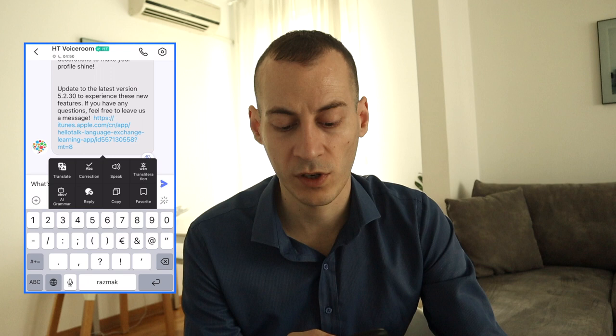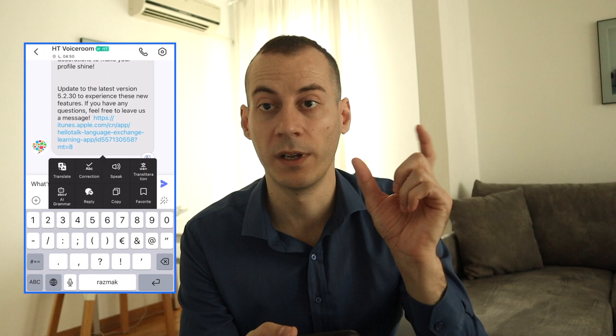So what's good is this feature that you can use when you click on a message. You can do a translation, you can do a correction of the text that someone has sent you. So if you do a linguistic exchange, for instance, and the person sends me a message in English, I can correct the spelling and everything, and the grammar as well.